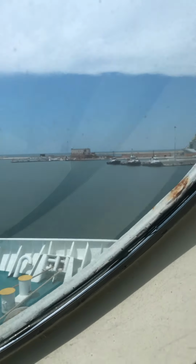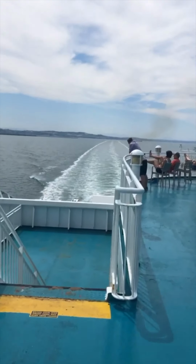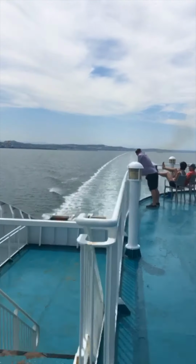So we're on the cruise ship, getting ready to head to the backside to check out the view, see what we got. We just left Italy. We are headed to Greece for a few days, and here's the view. Not too bad. Got the Greece flag up there. Yeah, buddy. King of the world.